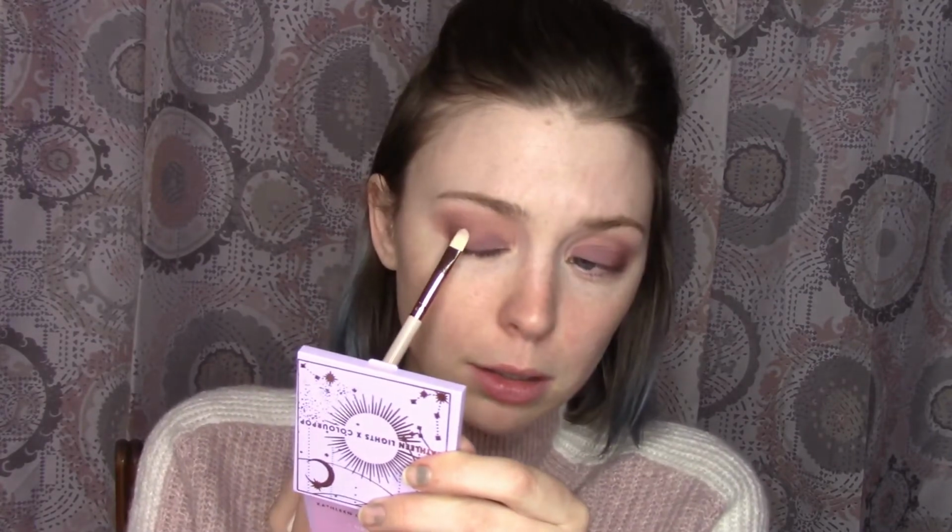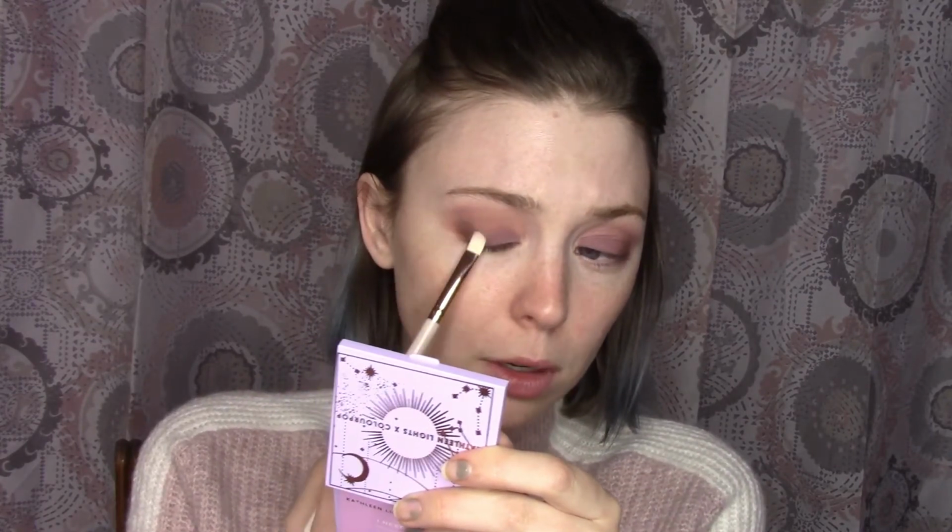I'm going to go back in with the first brush and kind of even further blend this out. I'm going to take the shade Gotta Fly, which is the darker metallic, and I'm going to press this along the outer.